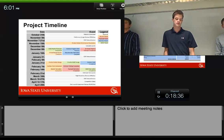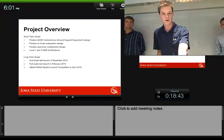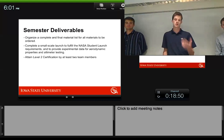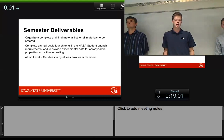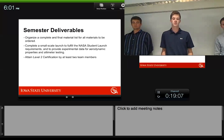But essentially, for semester deliverables, we want to go to, which slide is it here? This one here. So these are the goals that we're actually looking to deliver this semester. We're supposed to organize and complete a final material list for all the materials being ordered. That includes weights and prices, and basically finalize all of our decisions before construction begins next semester.